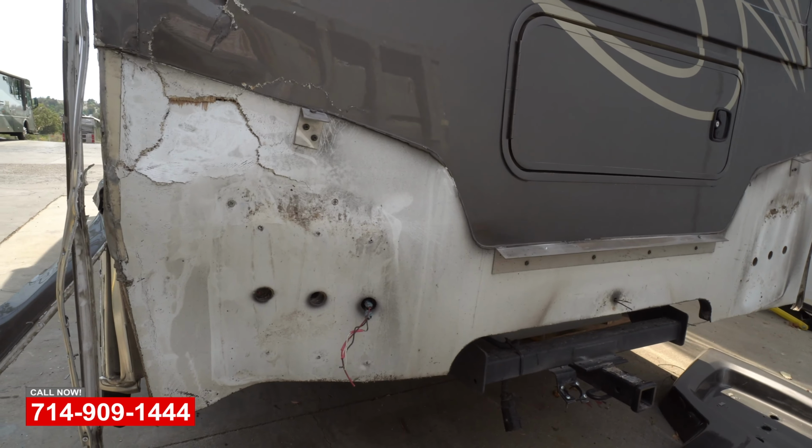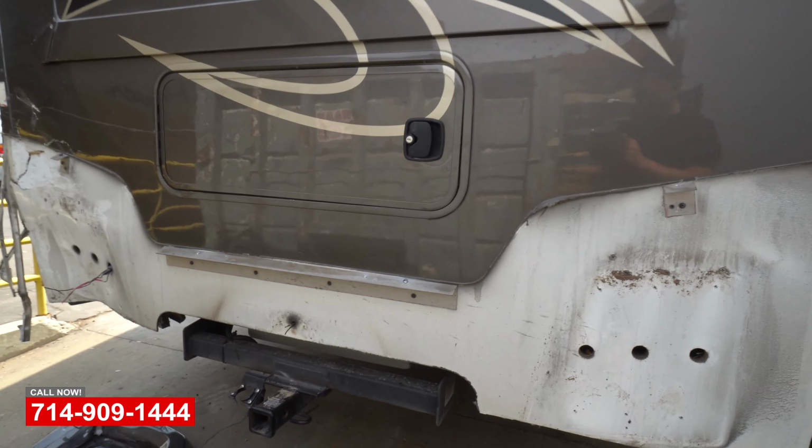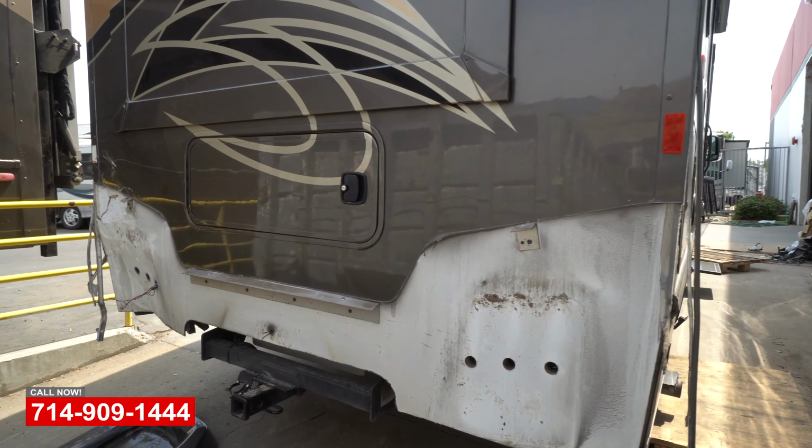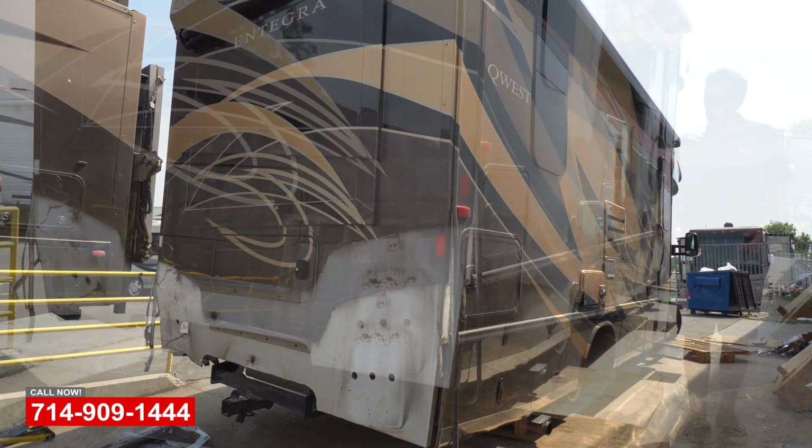So we got a lot of interior we've got to take out, which requires a very specialty shop like us here. We do a lot of these motor coaches, a lot of collision on them. So we're going to keep you updated along the way. There's going to be a pretty big repair, front and rear frame damage. Engine's going to have to come out of it. So we'll keep you updated.